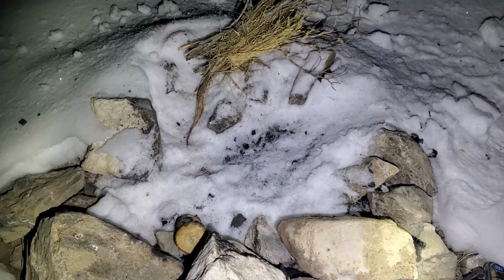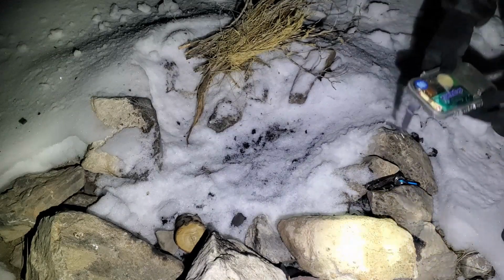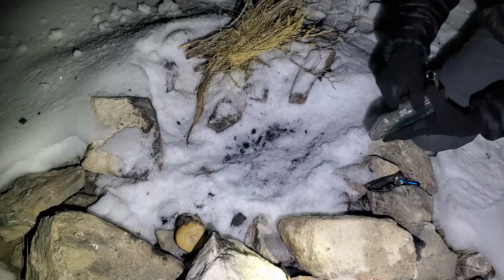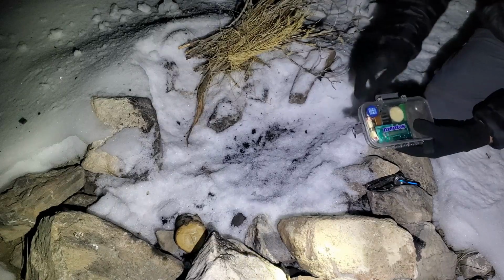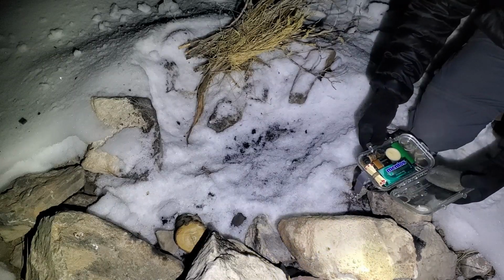Alright, I haven't demonstrated my fire kit yet. Let's take a look and see what we got in here. It's a waterproof case where I keep all my goodies for starting fire. Don't want it to get wet.